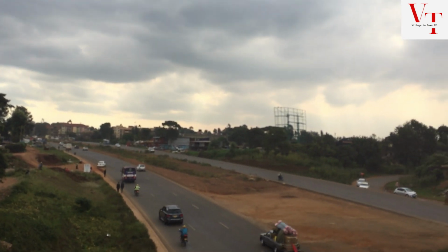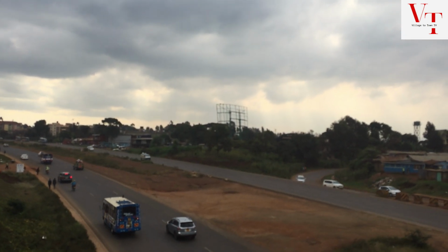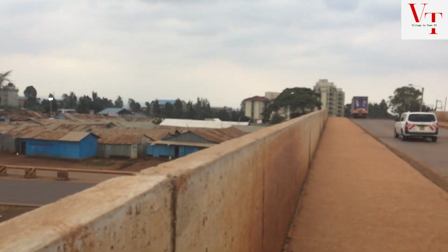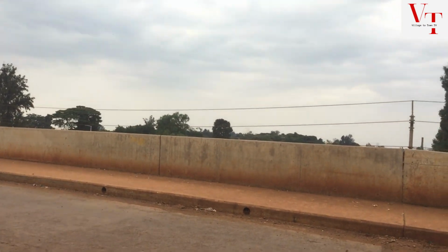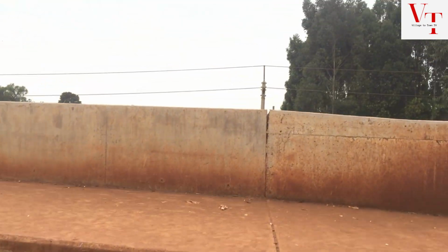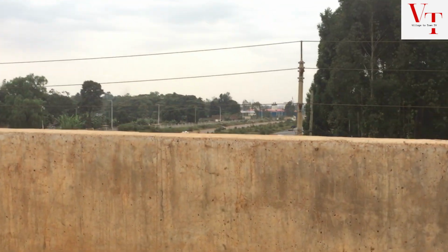That is Kino. It is also good to know that this bridge also serves as the boundary between Kiambu and Nairobi counties. So on this side is Kiambu County. Let me take you to Nairobi side. So this is Nairobi County.